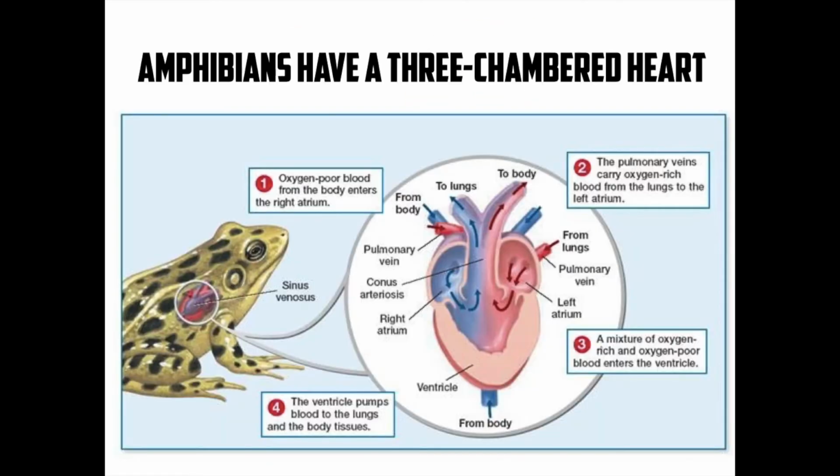Now we're going to start focusing on the circulatory system and the different organs of the frog. As you can see that the frog has 3 chambers. Now humans have 4 chambers. Humans have 2 atria, 2 upper chambers, and 2 ventricles, 2 lower chambers. But the frog does not have 4. The frog only has 3 chambers. It only has 1 ventricle. It has 2 atria and 1 ventricle.